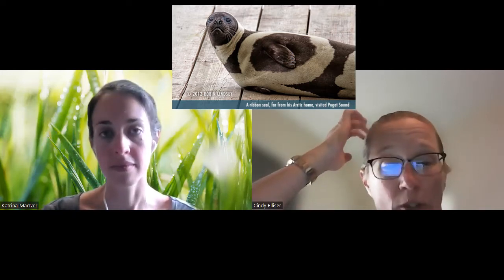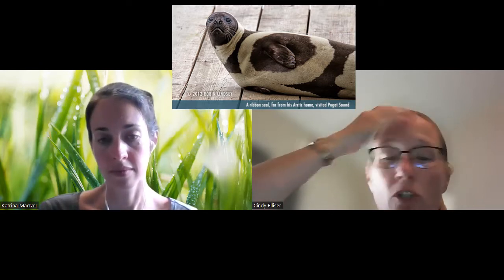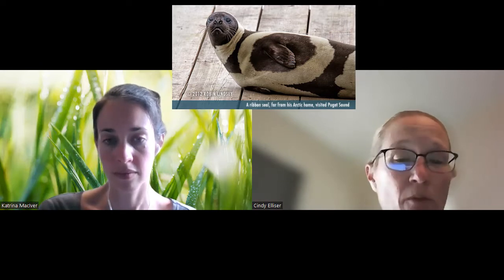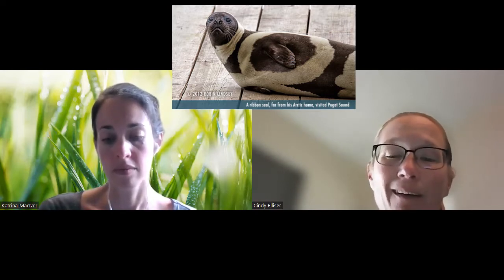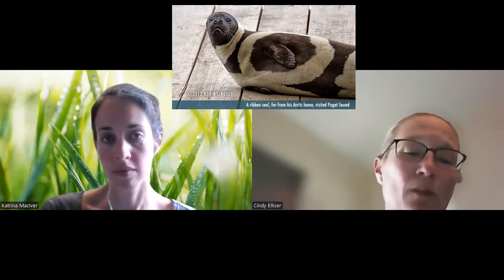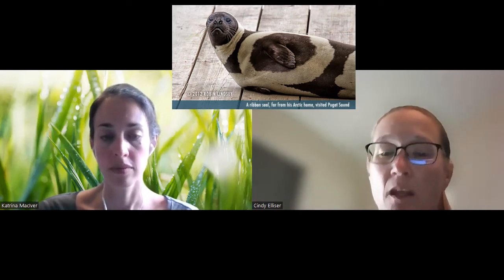So they mate in the water. They are sexually mature around 2 to 5 years of age, and girls are a little bit before males. Girls are 2 to 4, males are 3 to 6. This may depend on environmental conditions, right? So when is it the right time to mate and that kind of thing.